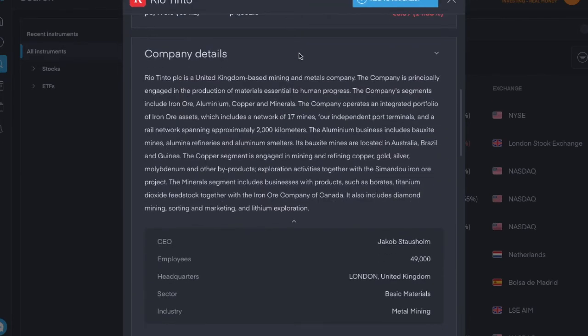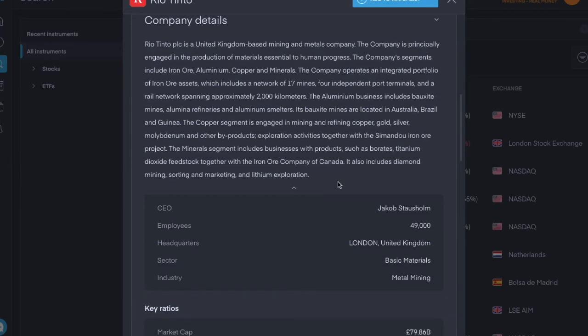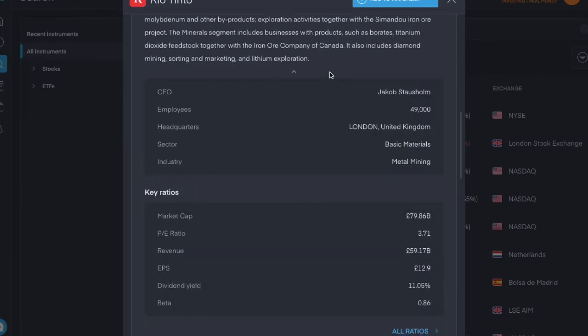So it's in the metal mining business, and it's primarily engaged in producing materials essential to human progress. So these will include iron ore, aluminium, copper, minerals, titanium, borates, gold, silver, diamond, so on and so forth. They have a network of 17 mines and a rail network spanning about 2,000 kilometers. At the moment, they have 49,000 employees.